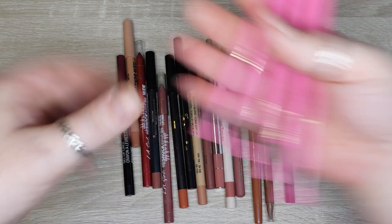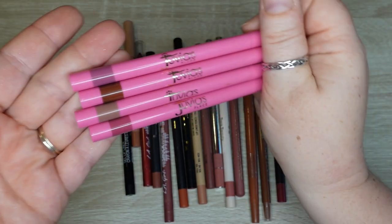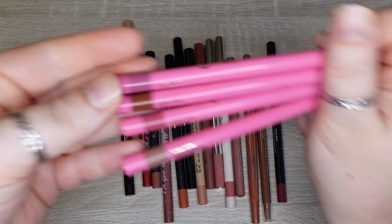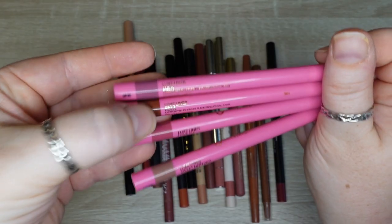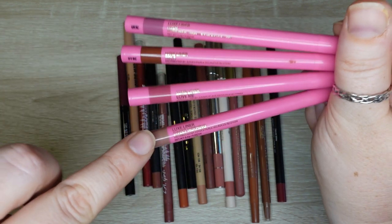Next, I have four from Juvia's Place. I bought all four probably at the same time. I heard good things about the Juvia's Place liner, so I wanted to give them a shot. They are the gel liners. They're called the Luxe liners. This is in the shade Lush. This is in the shade Cola. This one is in Love Me, and this one is in Sweet Nothing.